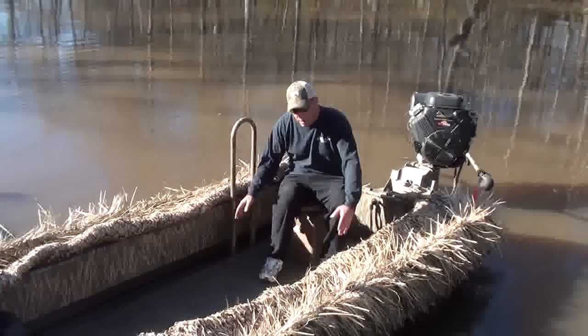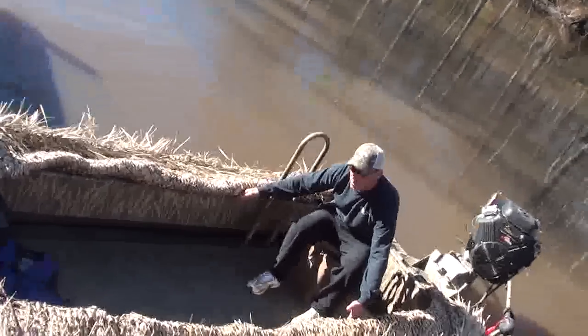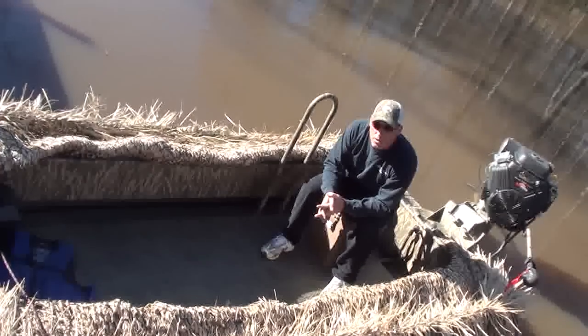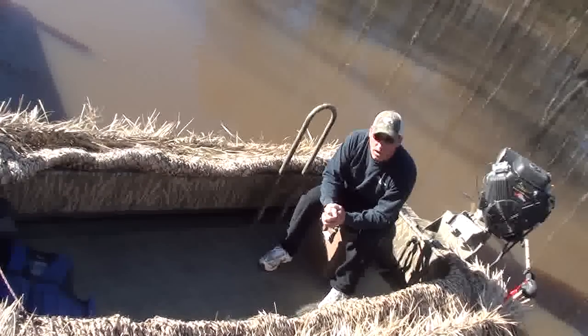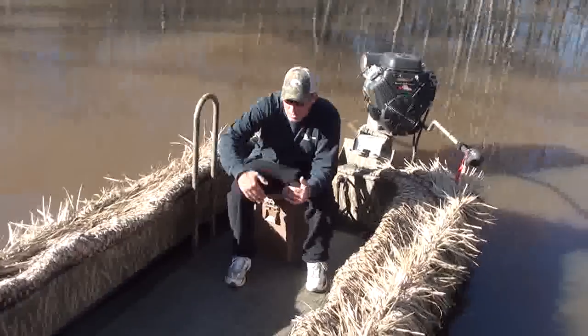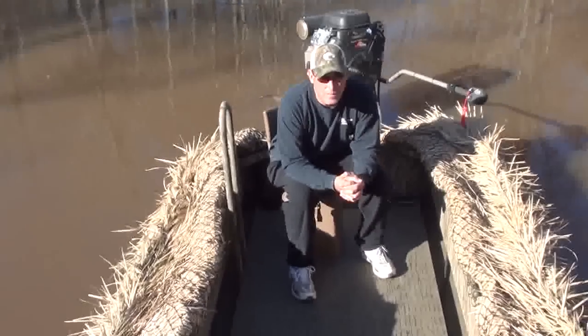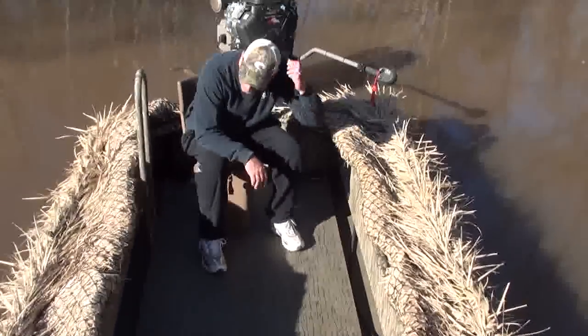It actually has 46 inches between the walls right here. And there's 46 inches between the catwalks on my 1754 hunt deck. So it's got just as much room, if not more, continuous length of that 46 inches than my 54-inch bottom 1754 hunt deck does for hunting space. It's plenty spacious. You can put your soft guns underneath here on the side.